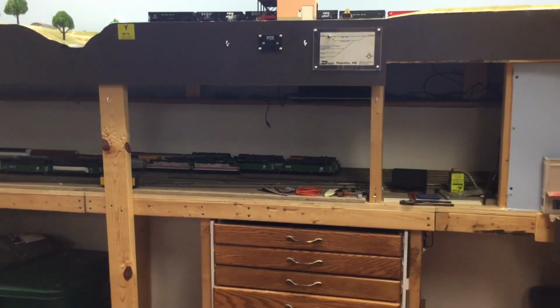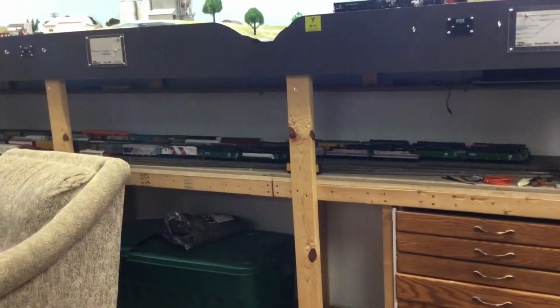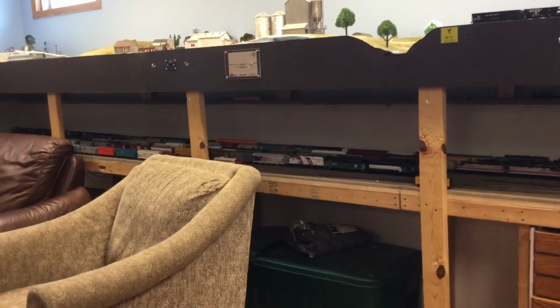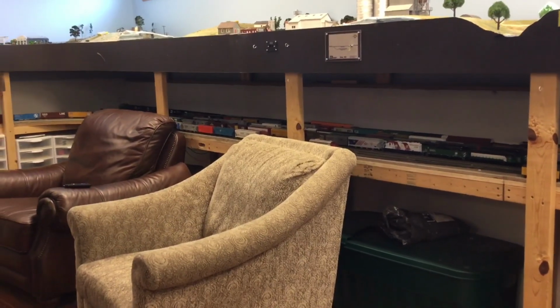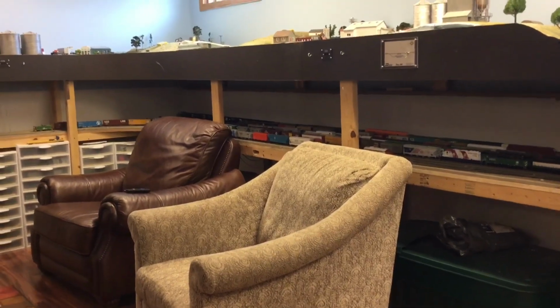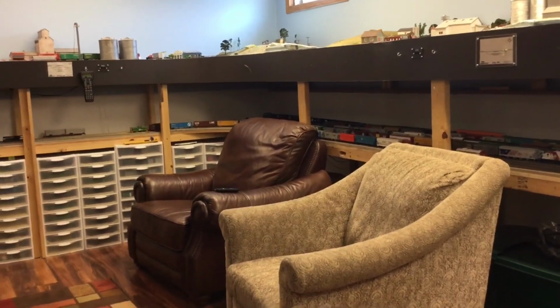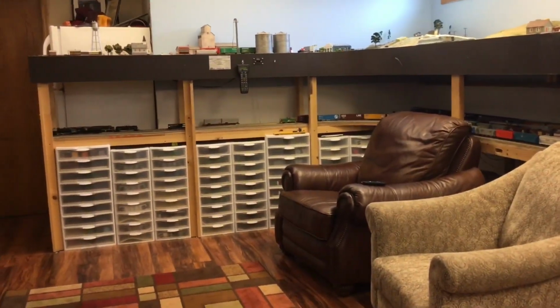On the lower level is the staging yard. This 12-track yard represents 3 locations. The 5 tracks closest to the wall simulate Billings, Montana, and points west and southwest. The 2 tracks in the front are the Sioux Line at Drake, North Dakota, with connections to Western Canada and the rest of the Sioux Line system. The 5 tracks in between that curve off represent Northtown, Minnesota and Superior, Wisconsin for points east and south.